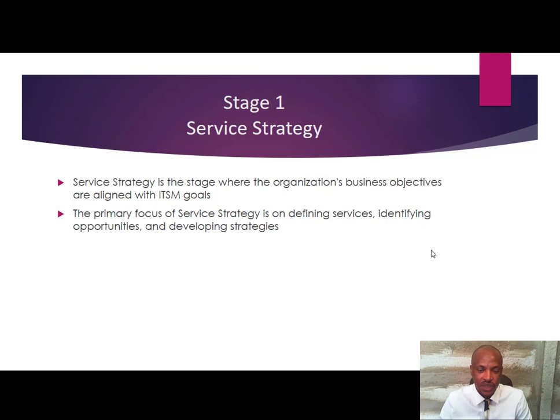So stage 1, which is service strategy, is the stage where the organization or business objectives are aligned with ITSM goals. ITSM stands for Information Technology Service Management. So here we are strategizing, but the strategy will have to be based on the business objectives. So the business will be the one encouraging us to align ourselves with ITSM goals. And then the primary focus of service strategy is on defining services, identifying opportunities, and then developing those strategies.